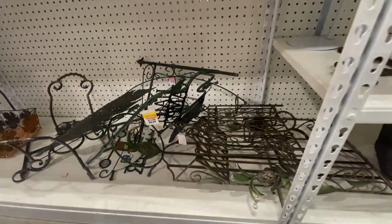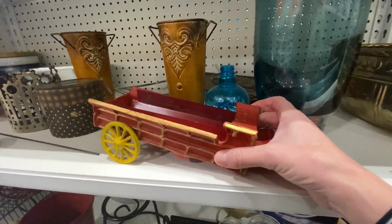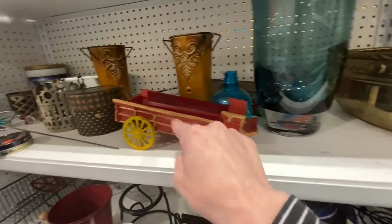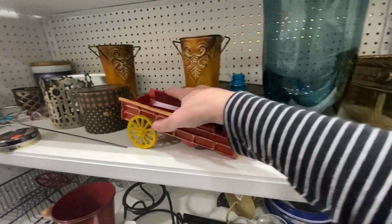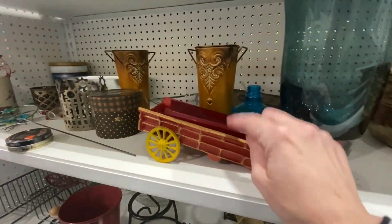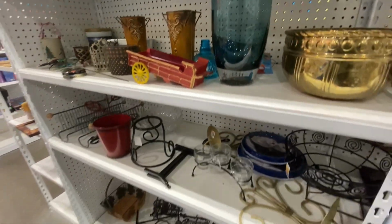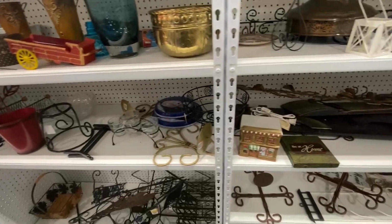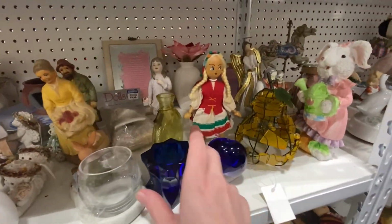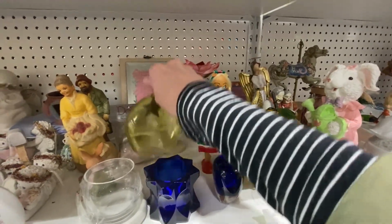It is $8.99. Okay, this piece is super cool. It's definitely missing the other attachment. And it's $5.99, but that is very heavy steel or metal of some sort. I'm not really a figurine kind of person, but I do like to look at them for you guys.